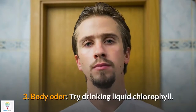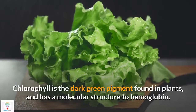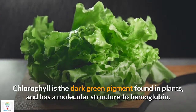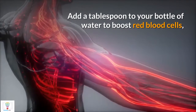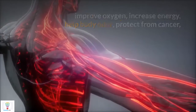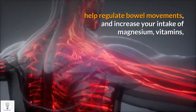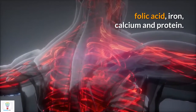3. Body odor, try drinking liquid chlorophyll. Chlorophyll is the dark green pigment found in plants, and has a molecular structure similar to hemoglobin. Add a tablespoon to your bottle of water to boost red blood cells, improve oxygen, increase energy, help body odor, protect from cancer, help regulate bowel movements, and increase your intake of magnesium, vitamins, folic acid, iron, calcium and protein.